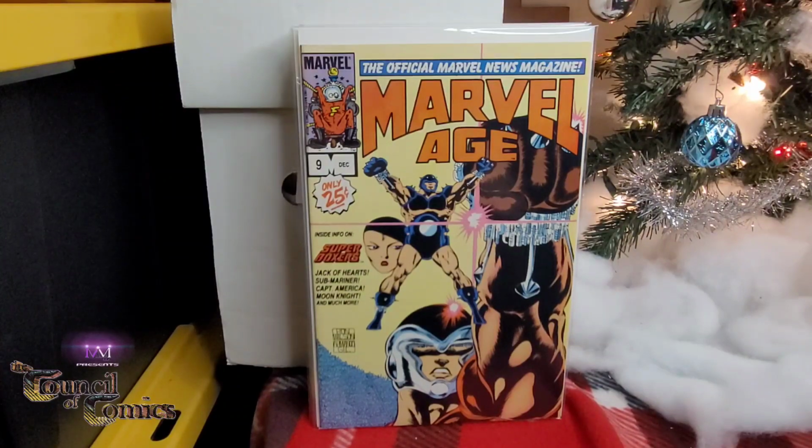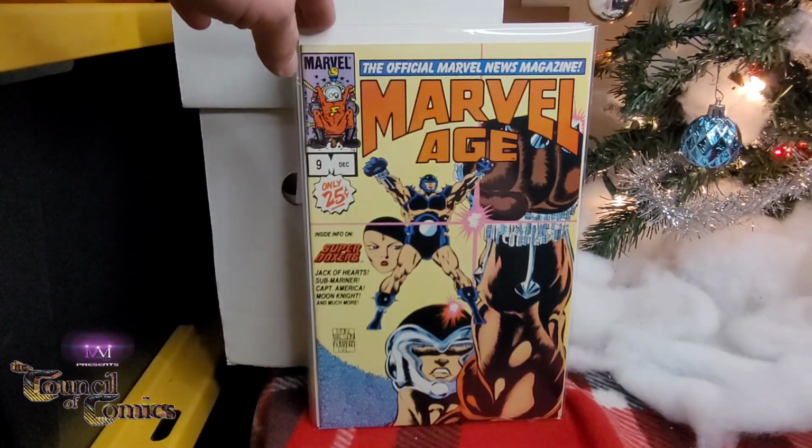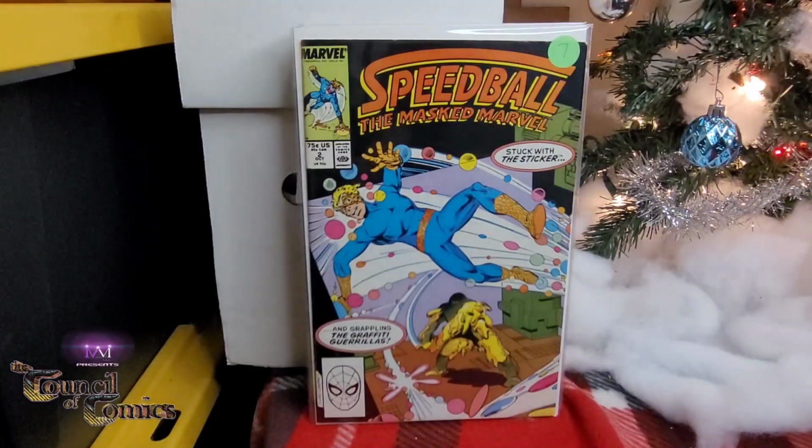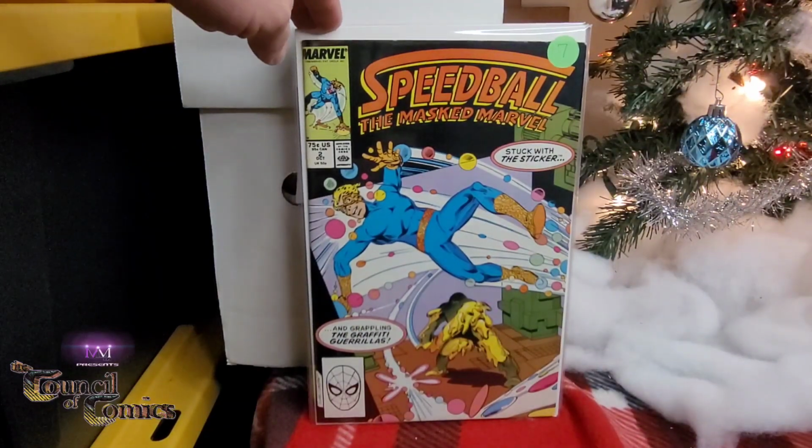Marvel Age number 9. Inside info on Super Boxers. We got Speedball number 2. This is a $7 book.